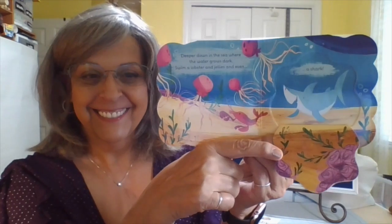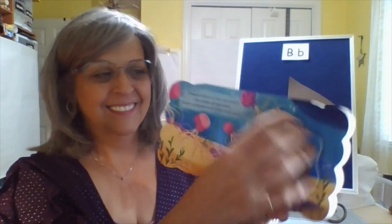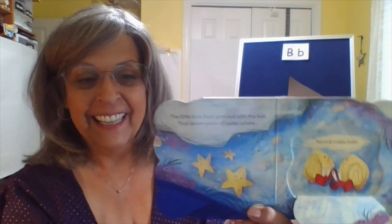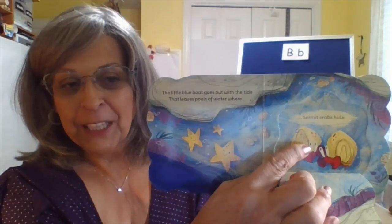Deeper down in the sea, where the waters grow dark, swim a lobster and jellies and even a shark. The little blue boat goes out with the tide that leaves pools of water where hermit crabs hide. Hermit crabs.